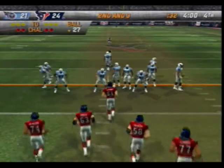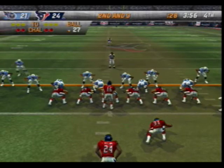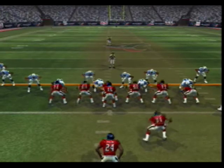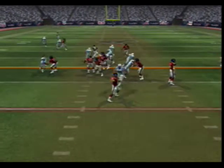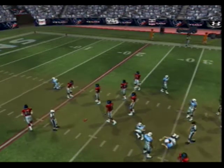Ball on their own 27. Ball on the 27-yard line. The Titans come out in a 4-3. They give it to the halfback. They'll go with a play fake. Incomplete pass. He felt the pressure and got rid of the ball.